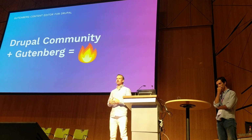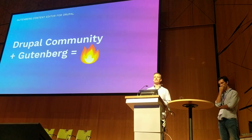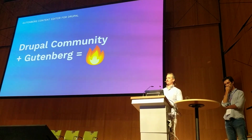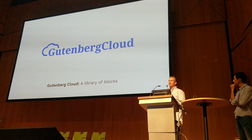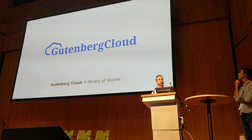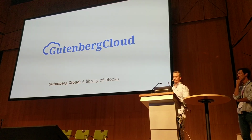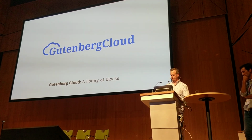Now, Drupal has always been great at sharing back-end style code. Now let's make it great at sharing front-end code as well. This is why we're working on a block managing system. We call it Gutenberg Cloud. It's your library of blocks online.